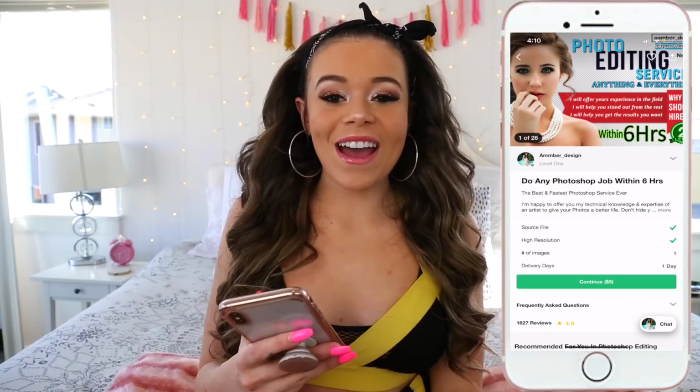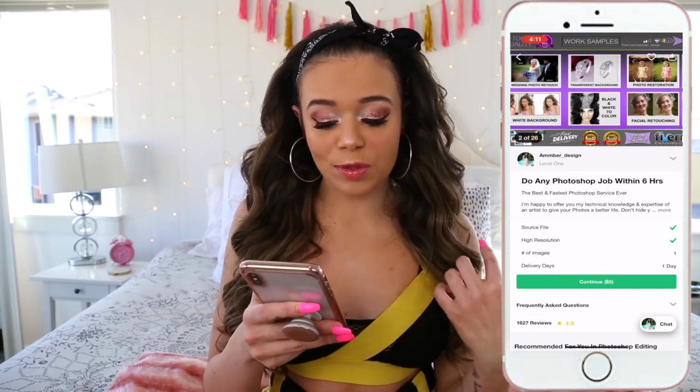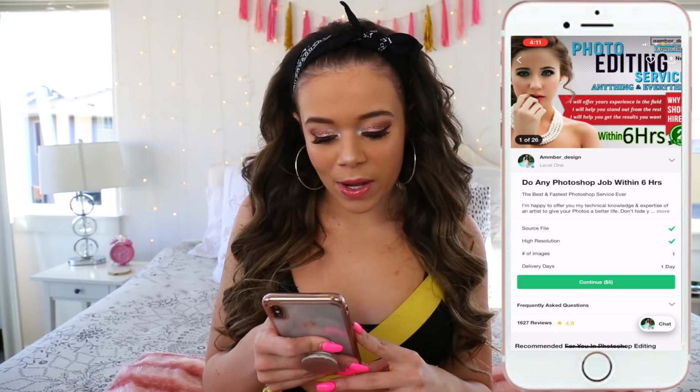On this app, there are different prices. So I'm gonna do one that's not that expensive, and then a middle one and one that is more expensive. Test it out and see if the more you spend, the better the picture will turn out. So we shall see. Okay, I found one, so we're gonna do this one. Do any Photoshop job within 6 hours, which is pretty good.